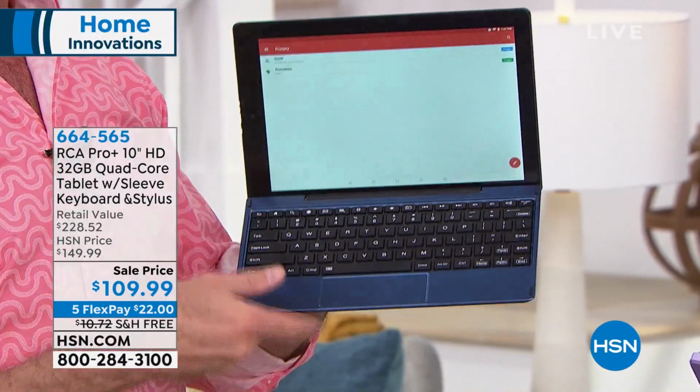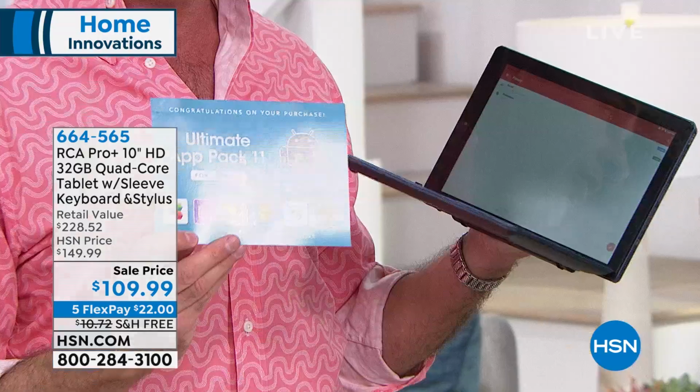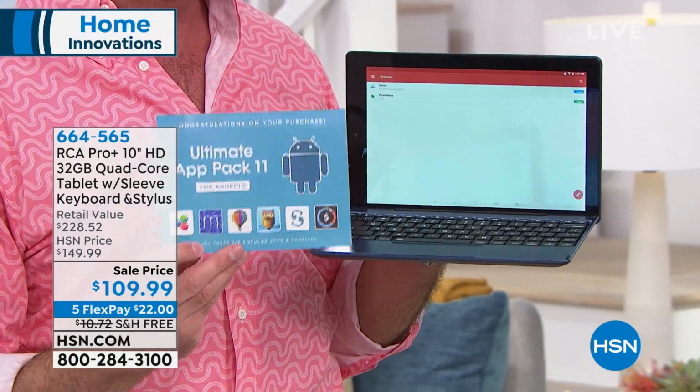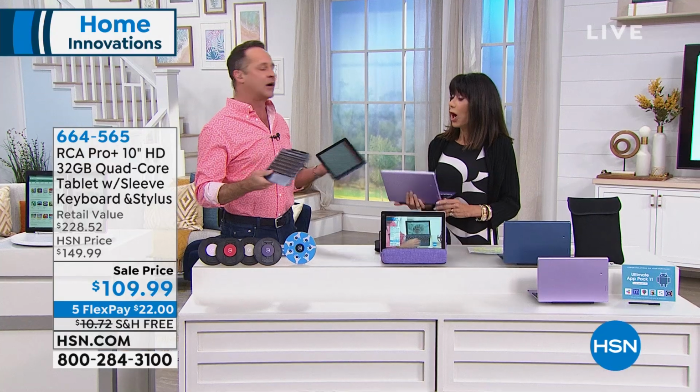Now, when it's time to not only watch movies, not only play games, but to get things done, for example, we include $139 in additional software. One of the great programs we include is something called Office Suite Pro. It lets you create, edit, and view Microsoft Word, Excel, and PowerPoint compatible documents. So now, not just for play, but for work, for really being productive, for doing it all on the go. I don't know about you, I've bought just keyboards before. I've spent $100 on a keyboard. I think that's not an uncommon thing.